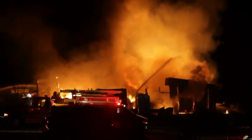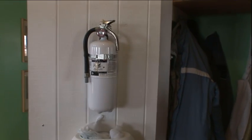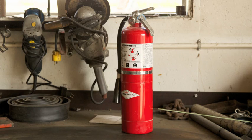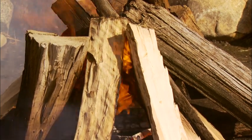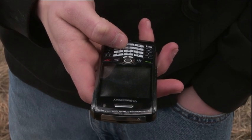So what should every home have in place to manage fire risk? First, fire extinguishers. A fire extinguisher is a device used to put out small fires in their early stages. The fire must be contained and no larger than the size of a wastebasket. If there's even the slightest doubt about whether or not to use an extinguisher to fight a fire, don't. Instead, get out and call the fire department.